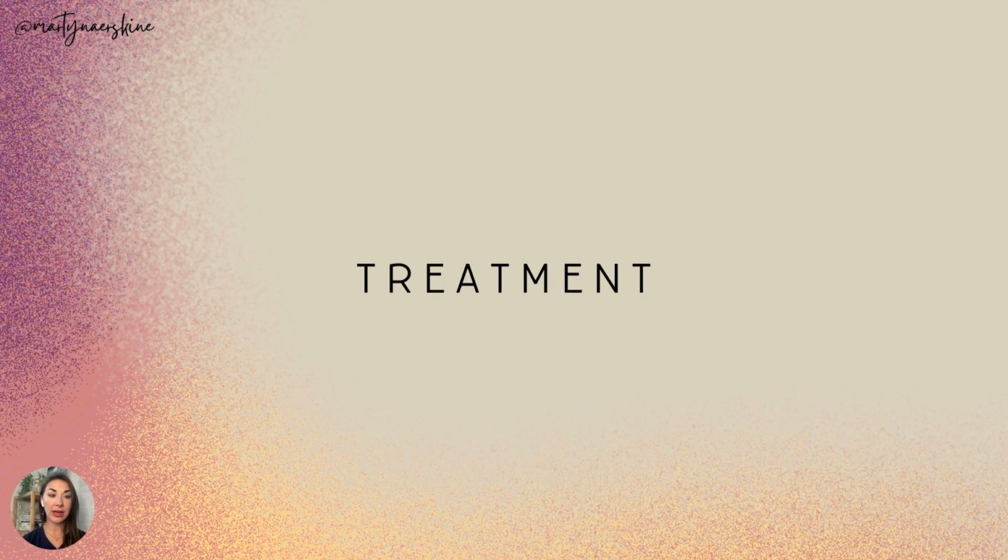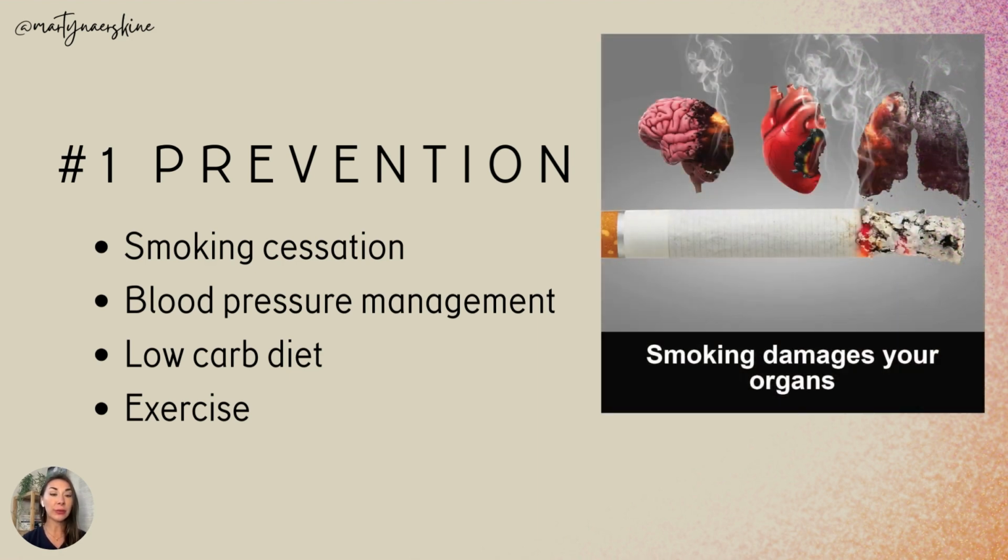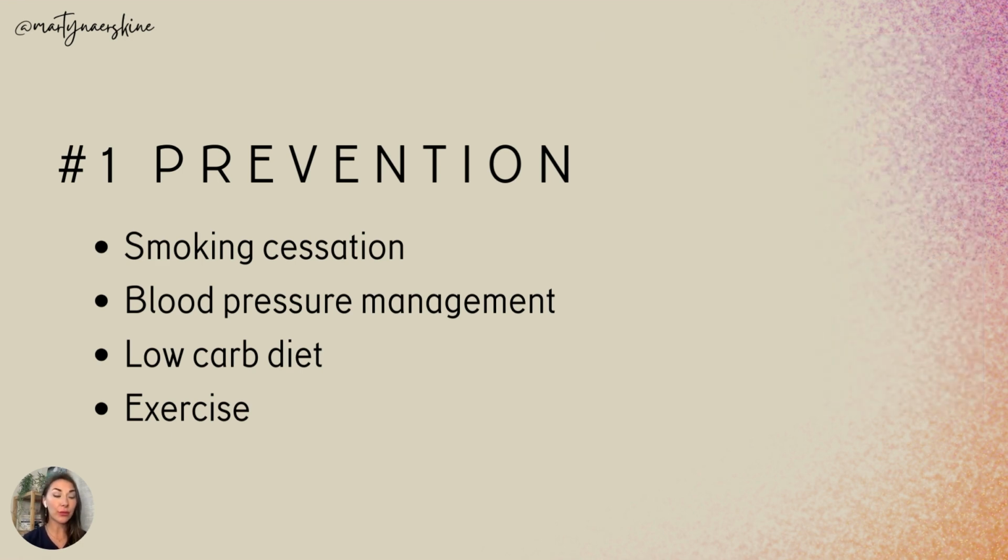So how can we treat high apolipoprotein B and high triglycerides? Number one is, of course, prevention. You want to prevent any damage to your endothelium, which means smoking cessation. You want to manage your blood pressure, making sure you are on a blood pressure medication, or if you're not yet, because it's not as bad, exercise and low carb diets can definitely improve your blood pressure.